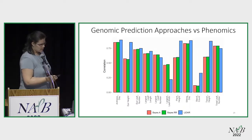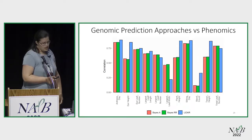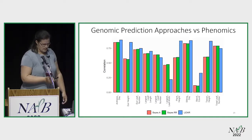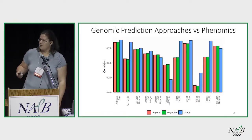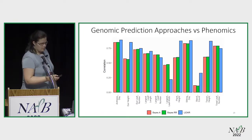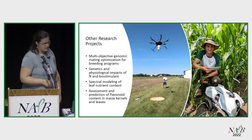So we did compare genomic and phenotypic prediction and noted that our LiDAR prediction approaches were actually quite good in a lot of cases for most traits. I'm going over some of this pretty rapidly because I'm on a time crunch, but please feel free to talk to me later if you have questions about anything or want to discuss.